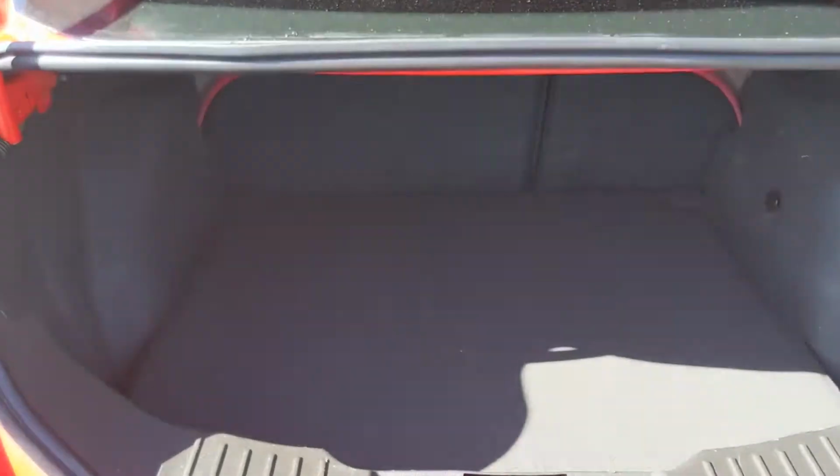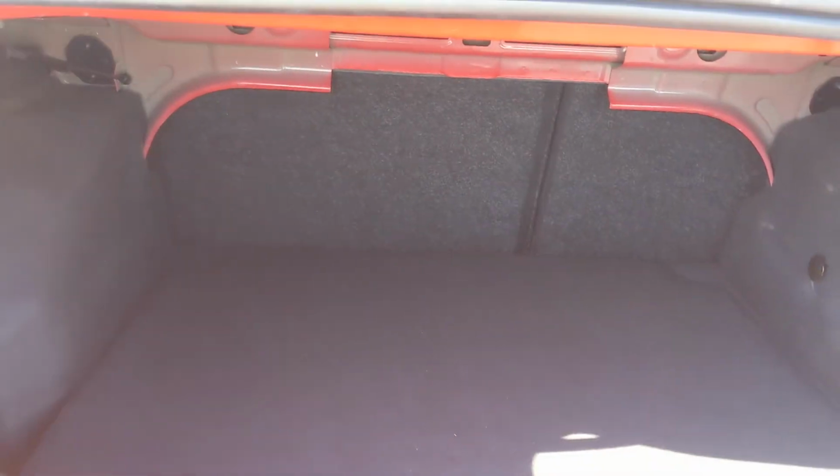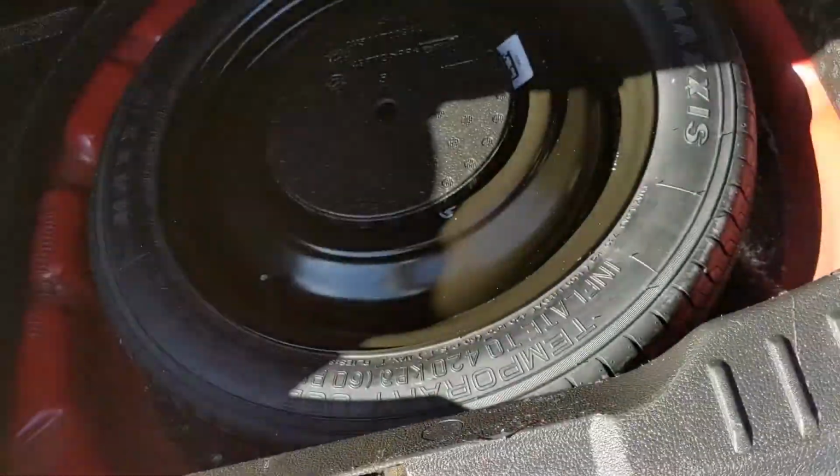And first, looking in the trunk, where you have a pretty spacious area considering the size of the vehicle and can always be expanded by folding down the rear seats. And underneath this flap, you have your spare tire with compartments around for other necessary tools or equipment.